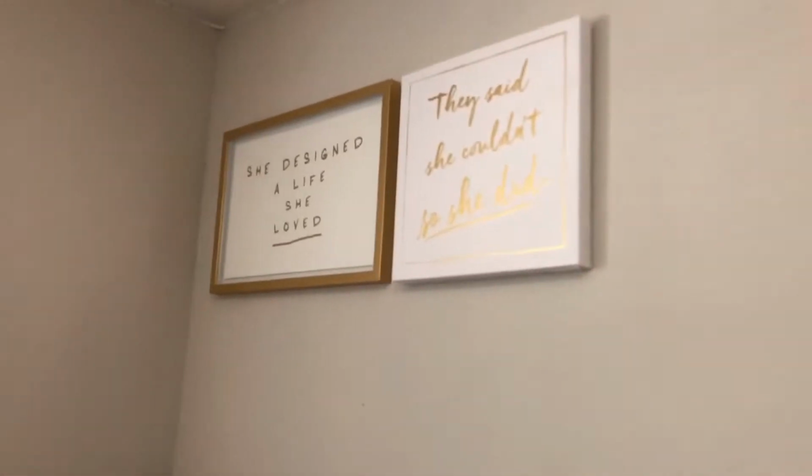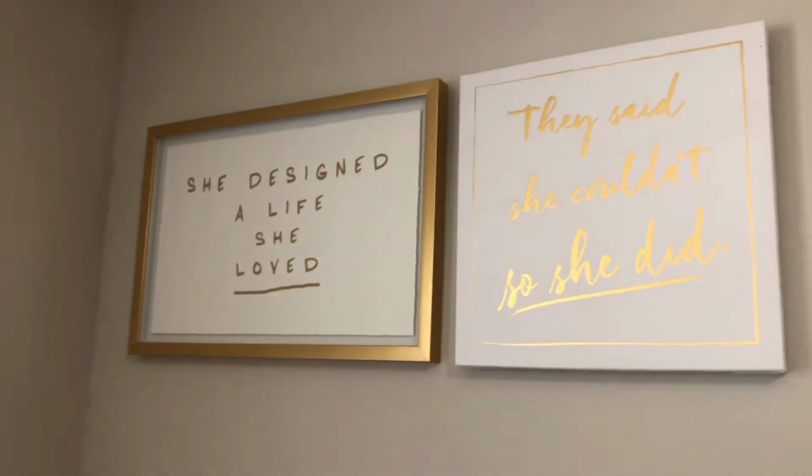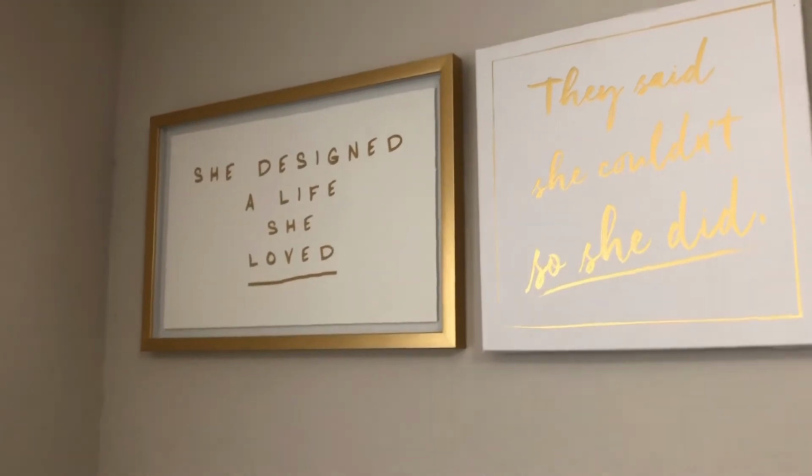Then we have two frames, and they mean a lot to me. It says, "She designed a life that she loved, and they said she couldn't, so she did." And I think that's very important for me. It represents a lot about my life because, like I've mentioned in my Q&A video, I've been bullied a lot, and I started from the bottom, and I'm trying to build myself up. So that means way too much for me.